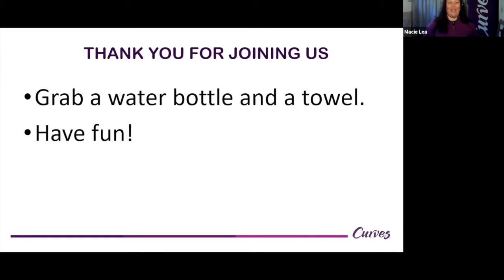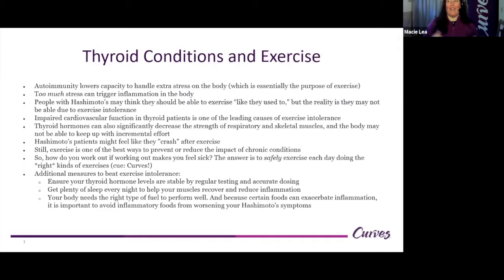Let's think a little bit about working out with thyroid conditions. Autoimmune disorders can lower the body's capacity to handle extra stress, and exercise is a stressor. So we need to find the balance between how much is good stress and how much is becoming too much, because too much stress can actually trigger inflammation in the body and make our symptoms worse. Particularly people with Hashimoto's may think that they should exercise the way they used to, and not realize that they could be overdoing it and have a crash after an exercise program, and not feel so good.